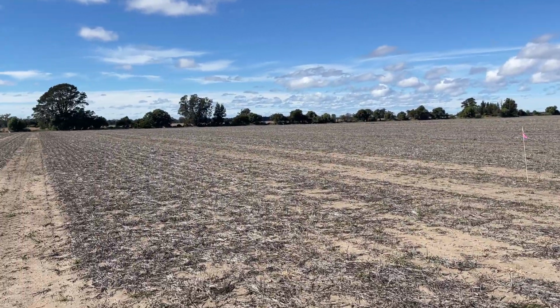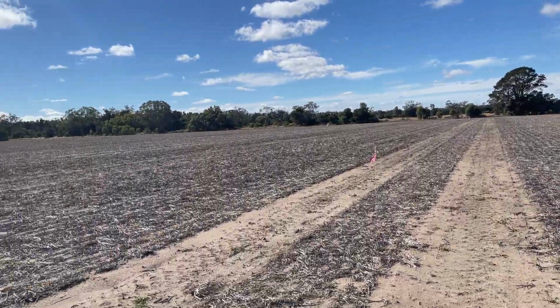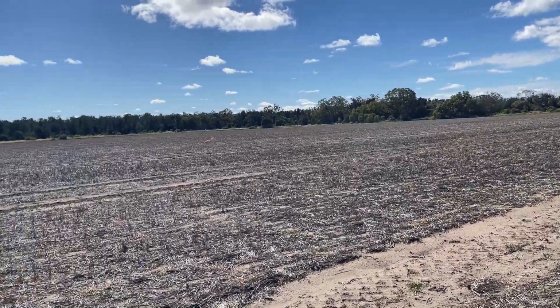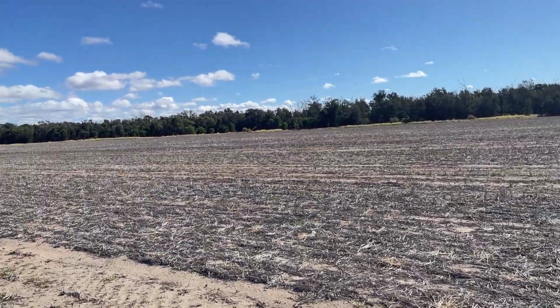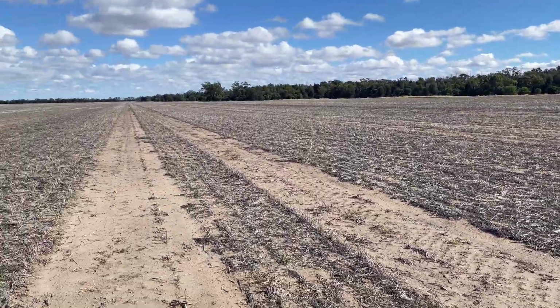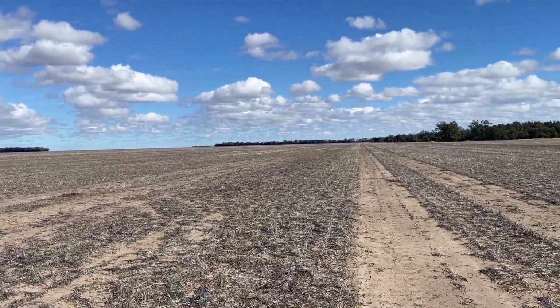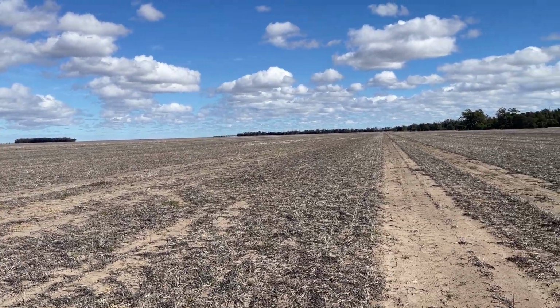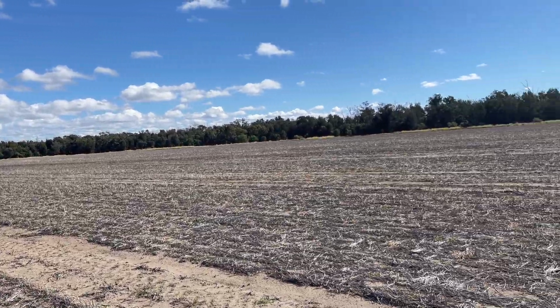Hello everyone. Today again, 5th of May 2025. I am here near Kropa Creek. This is another site. Last year it was wheat, I think, yes. So you can see this site is also not really easy to access. You have to drive through the field if it is wet.